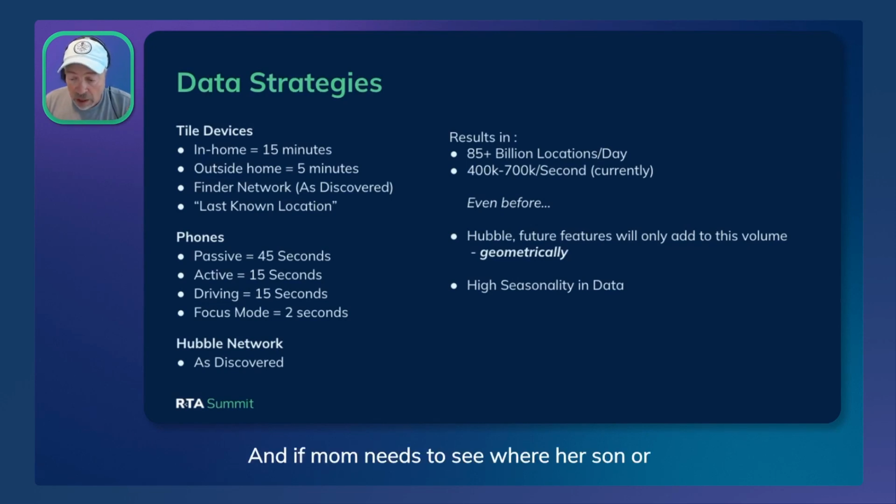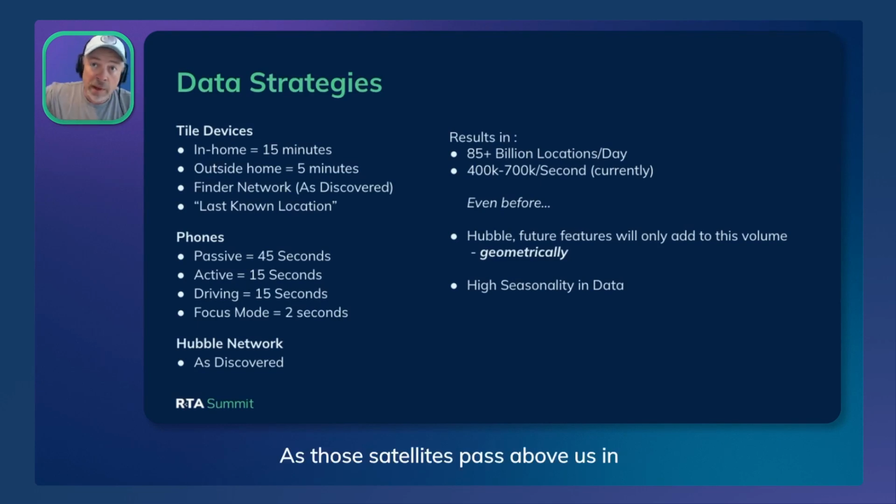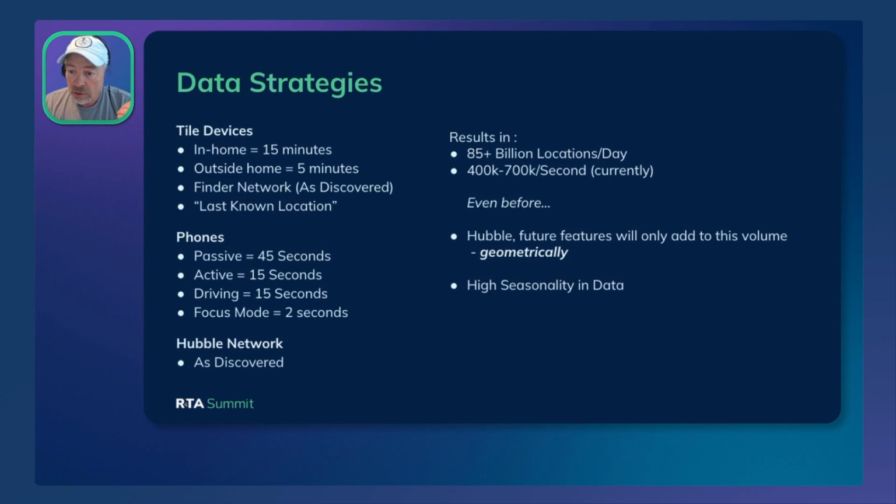And if mom needs to see where her son or daughter are, and she opens the application and goes into what we call focus mode, where she's looking directly at her son, that'll send a message through the back end that will cause her son's phone to start emitting locations every 2 seconds. Now we add in the Hubble Network. As those satellites pass above us in orbit, every time they run across a device, a Bluetooth tile device, it's going to pick that up and send it back to us.